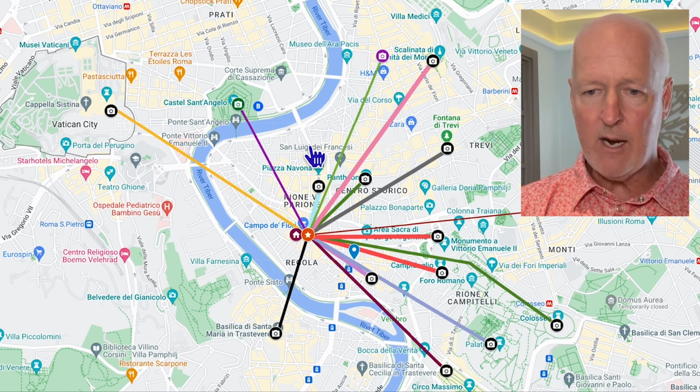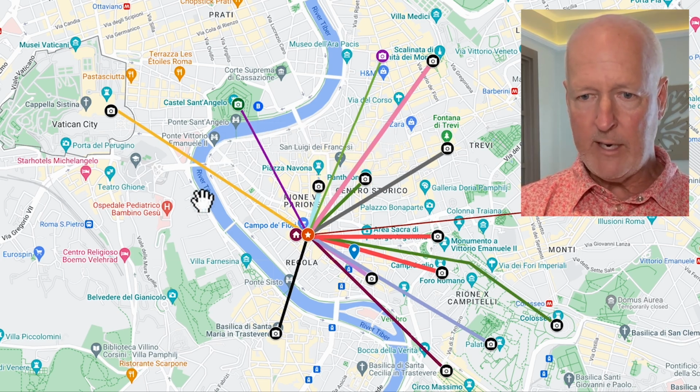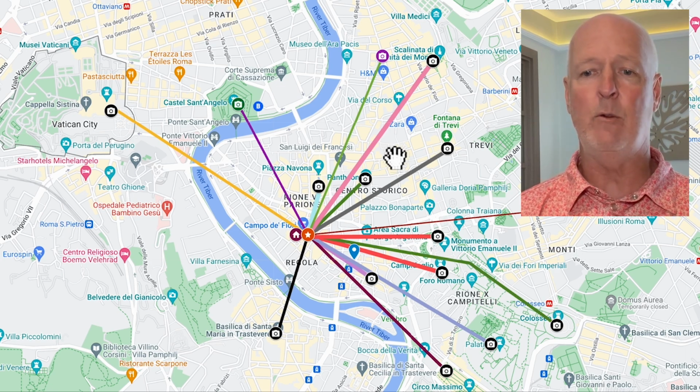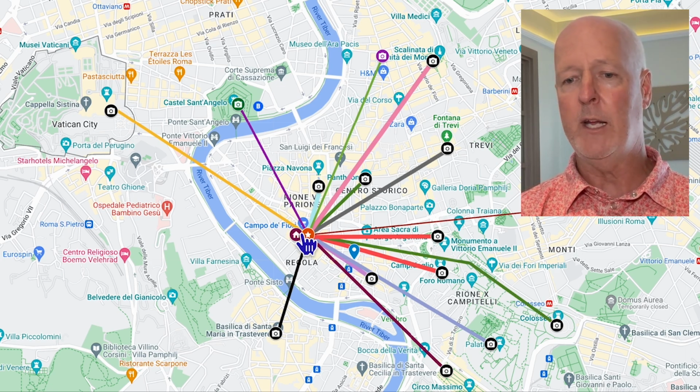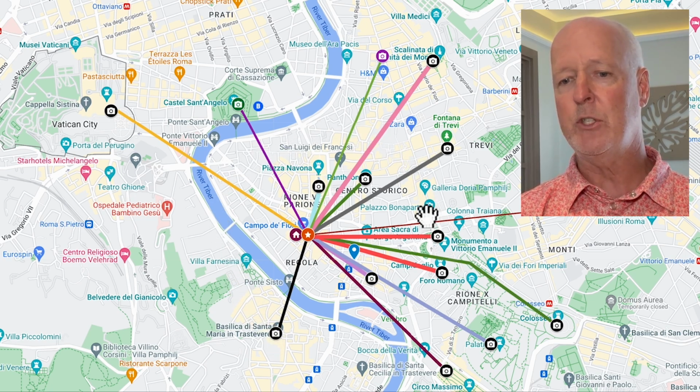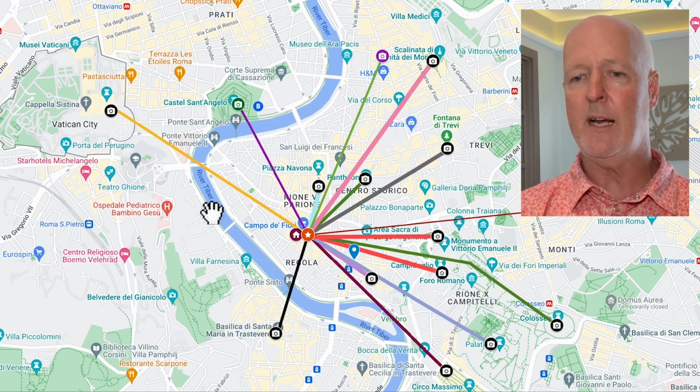And as you can see, this area, I would say right around here, all this area, all these sites are fairly easily walkable from Campo dei Fiori. You're talking about a 10-minute walk to down here, and it'd be about the same if you take that same circumference around this way. So most of the sites in this general area are about a 10-minute walk.